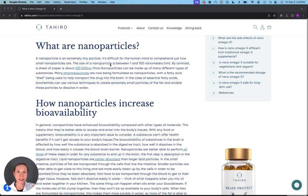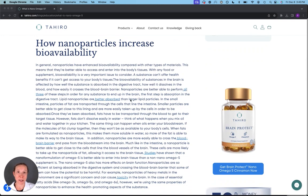And the chemical makeup of the fatty acids in that shell makes sure that the particle is soluble in water. And this is actually going to be crucial. I'll explain why in just a second. We can put almost anything into nanoparticles: nutrients, supplements, medications, almost anything, right? And this is something that is actually being done a lot now in order to help more beneficial substances access the brain.